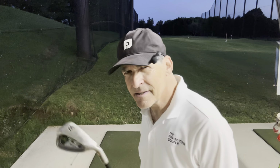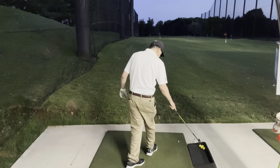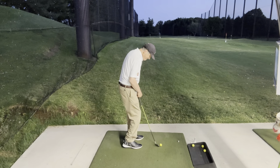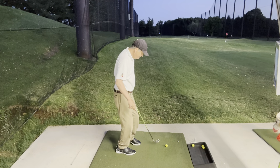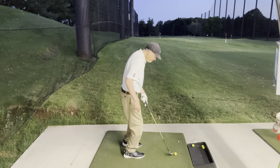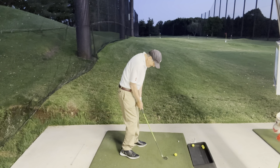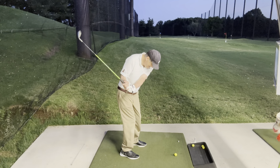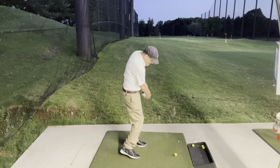Last but not least, let's not forget our chip shots. On plane, and I'm playing.